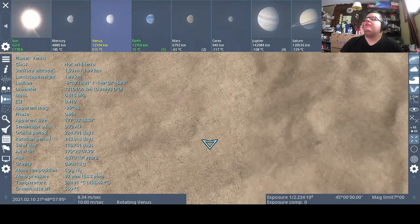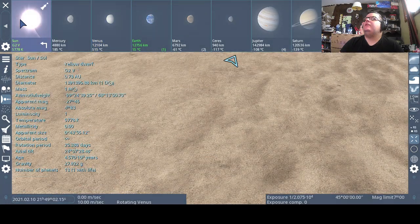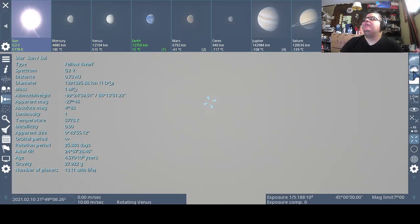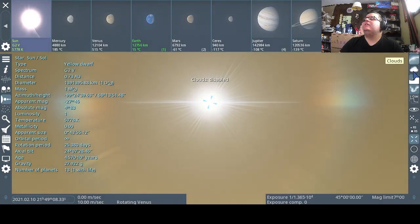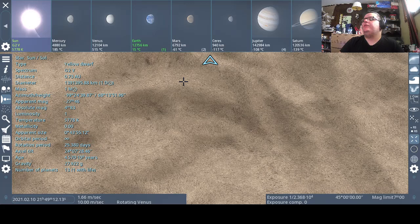It's obviously not realistic because there's not much storm here. Looks like sand, doesn't it? But you can't even see the Sun through all those clouds. We're going to turn off the clouds so we can see a little bit better. And now we're going to take off.